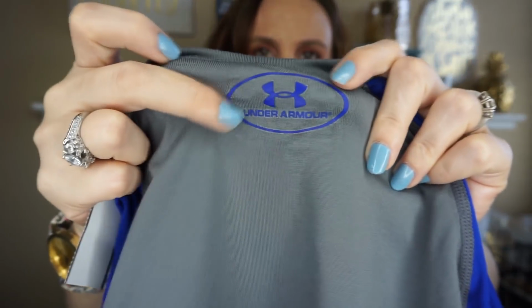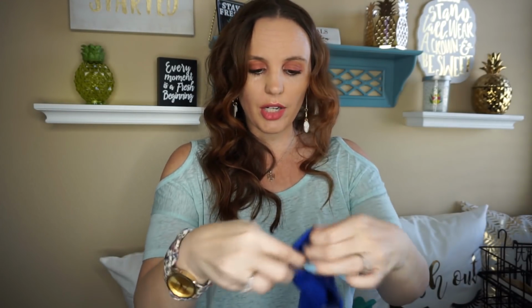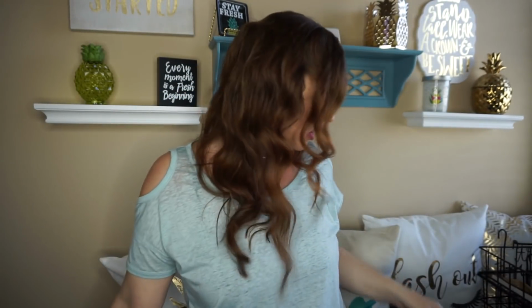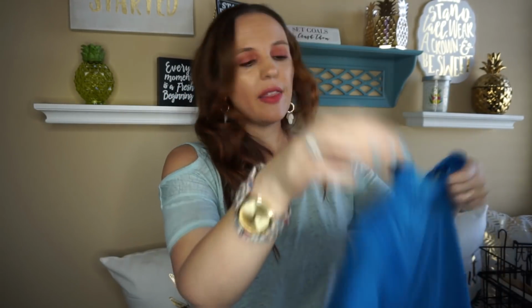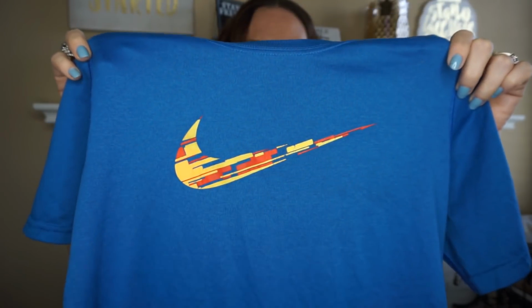This isn't pilling. I look on the sleeves too, because sometimes your Under Armour has the logo on the sleeve, so I really make sure that it's nice and clean. I'm always looking over things when I put them in my cart. And then this one, I think was like $3.99, and it's just a plain Nike dry fit t-shirt, which I thought was a good deal.